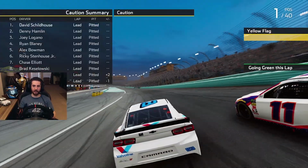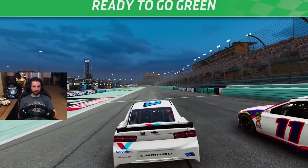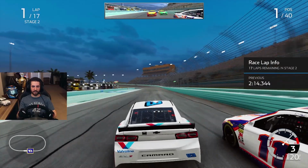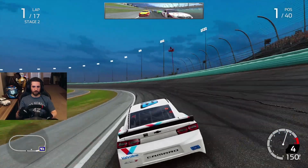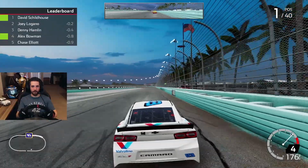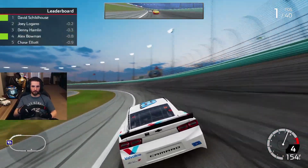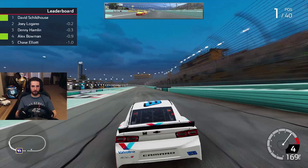All right, sun is setting here in Miami. Oh, baby. We're going green. Almost ready. Another 17 laps here in stage 2. Still there? Clear high, bud. Now I don't need to drive as hard. Got a long stage here to go. Just sort of driving easy. Not pushing it. Taking care of the tires. Trying to save a little bit of fuel.